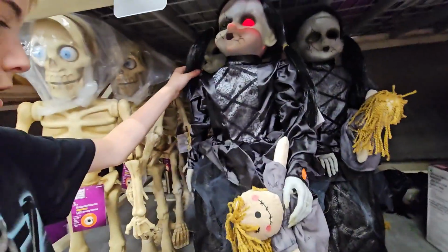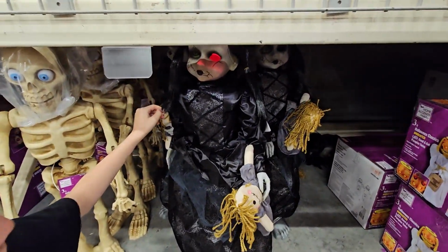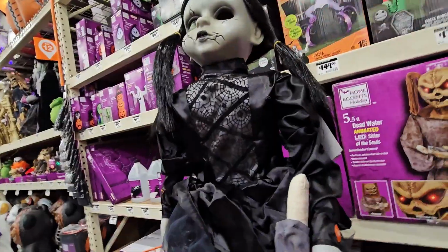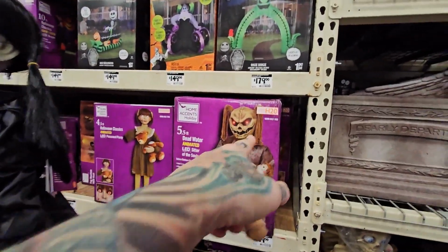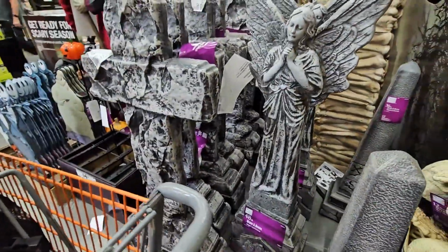Oh, I love the color black. Let's get her. We're getting her. Okay, come on, dolly. Come here, dolly. We'll see how much they are. Here's our dolly. We're getting her. That's the one I was talking about, that creepy one. Ooh, look at these cool tombstones. These tombstones are awesome.